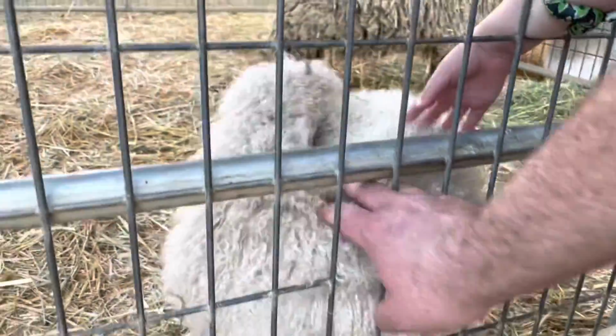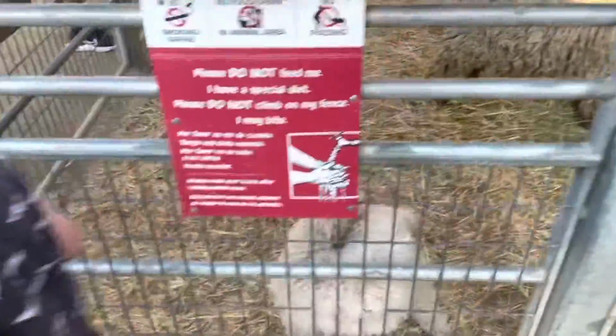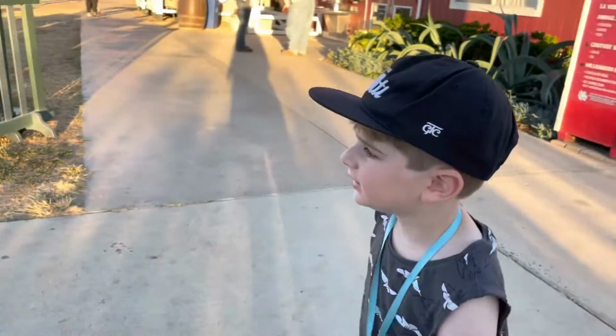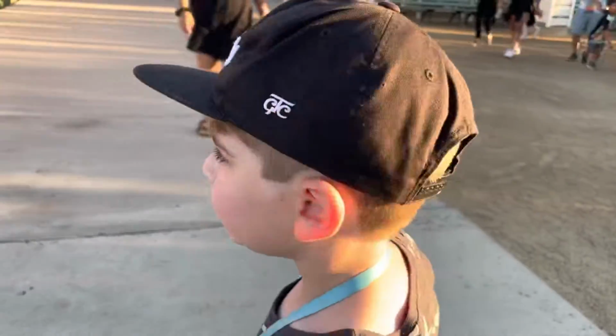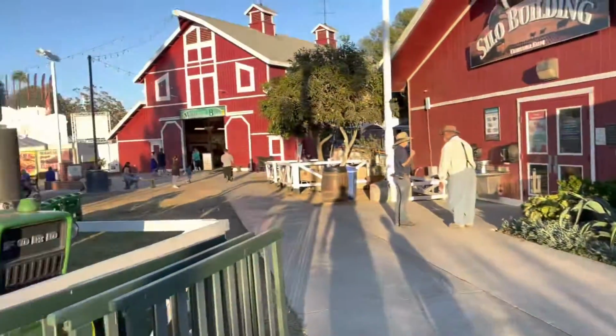Oh, she's such a little baby. Oh, look how cute that baby cow is, huh? You had a good time? Yeah. What was your favorite part? Going on the Ferris wheel. Ferris wheel? Me too. And the animals. Nice.